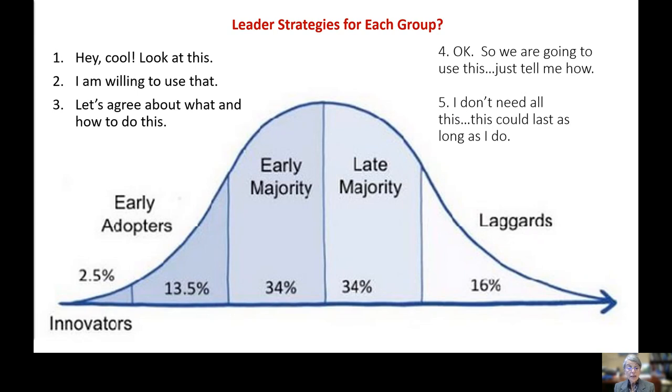So there's an interesting group on the left-hand side of this bell-shaped curve. Leadership seems to be easier with that group. The late majority says, okay, so we're going to use this. Just tell me how. So that's where leaders use championing: let's try it out on one unit, let's see if it spreads, give me input about what would make it work on your unit.